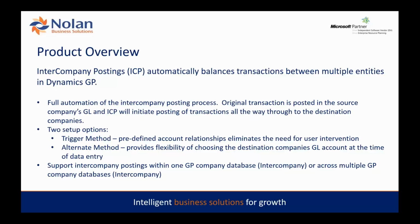We've got two setup options. You can do these intercompany postings leveraging our trigger method or our alternate method. The trigger method is more of the complete automation, in the sense that our software allows you to predefine account relationships between GL accounts between the two companies, so that upon posting to an account, it will automatically take care of all the intercompany postings for you, therefore eliminating the need for user intervention. I'll demonstrate that in a moment.